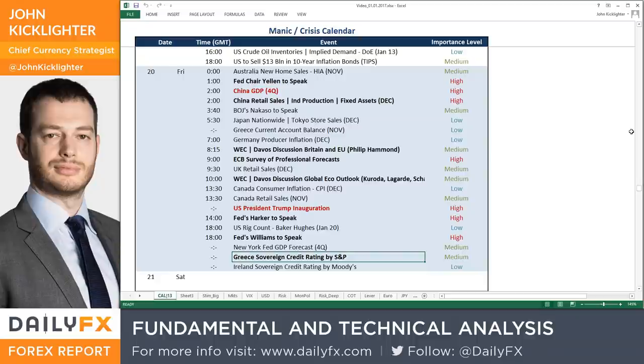And of course, throughout the entire week, you're going to have these WEF or Davos discussions. One of the bigger ones in my book is going to be one on Friday, who includes Kuroda, Schauble, Lagarde, Hammond, and others. They're going to be talking about the global economic outlook. You want to see what these major policy officials expect, because what they do with fiscal, financial, and monetary policy really depends on what their anticipation is. So you want to see what the assumptions are here.